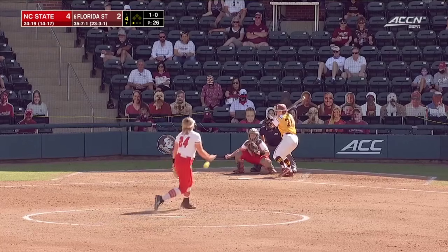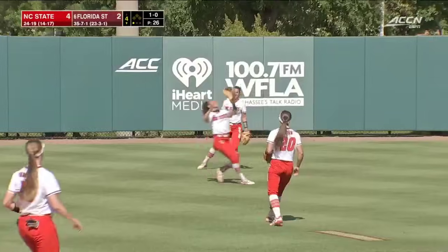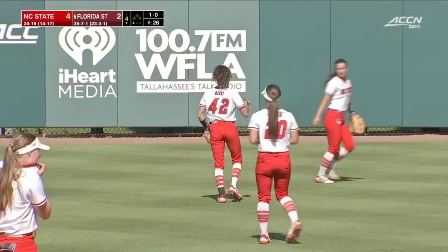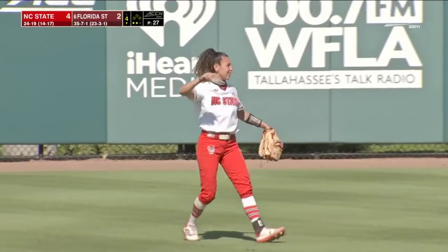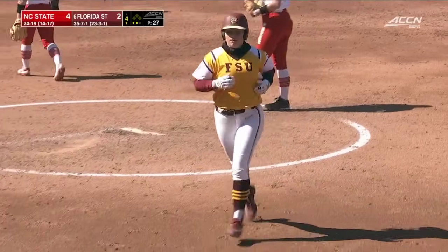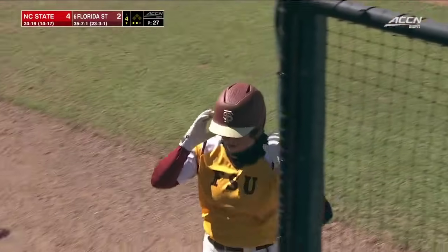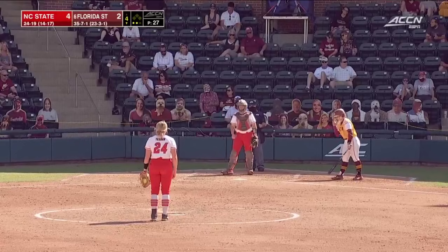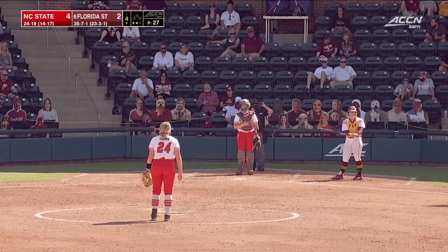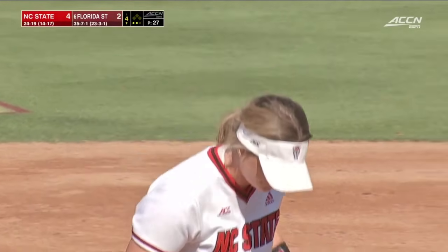Davis lifted that ball out into the outfield, and Angie Rizzi ranges over to make the play. So far, this is exactly what the doctor ordered for Abby Trahan and the Wolfpack defensively. Working quickly here through the first two Seminole hitters she's seen.